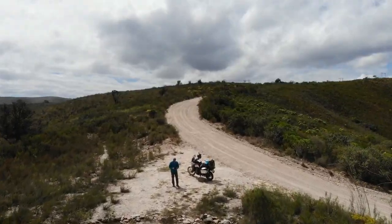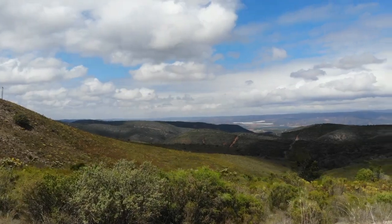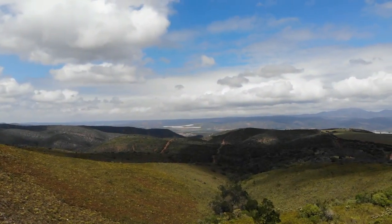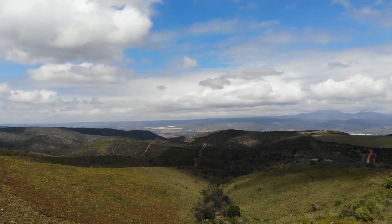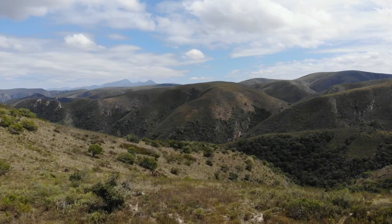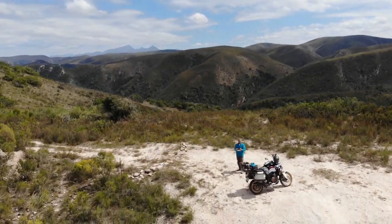My 2019 ride starts in the Eastern Cape of South Africa, near a little town called Putsonderwater, and I'm on my way to the Elands River, and this is part of the vistas I saw on the way there. This year will be a mix of old and some new places too.